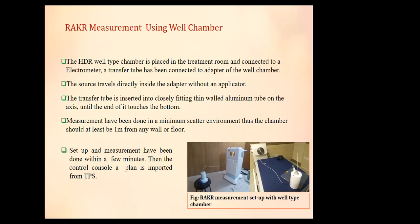The well-type re-entrant chamber used for the present study is hermetically sealed and contains pure argon as the fill gas at a pressure of 23 pascal, and the chamber has a diameter of 17 centimeters and a height of 31.3 centimeters. The other one is 14 centimeters in diameter, 17 centimeters, and the height was 30.